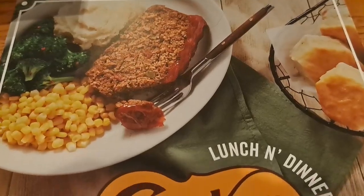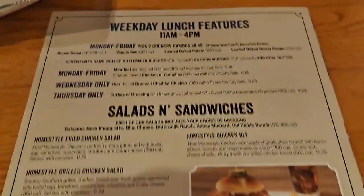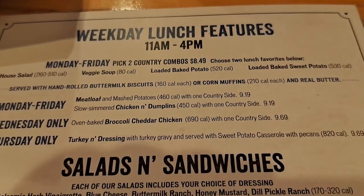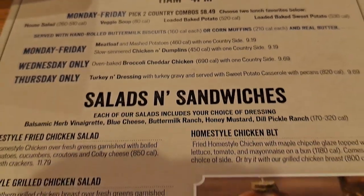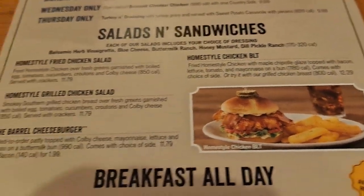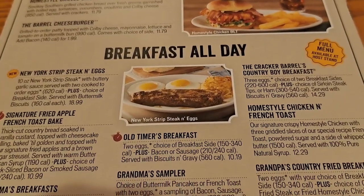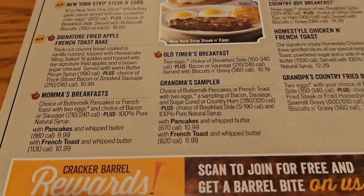We got the Cracker Barrel menu here. It shows the lunch and the dinner here. Let's see what's on the back. So we got this on the back. This is the weekday lunch features, Monday through Friday. You can see right here. You got the salads and sandwiches right here. And you got the breakfast all day right here. And that's my favorite meal of the day is breakfast. I love breakfast.